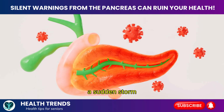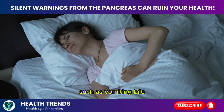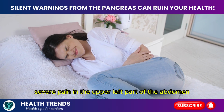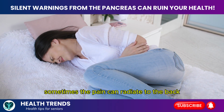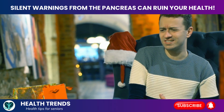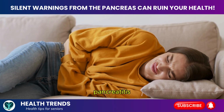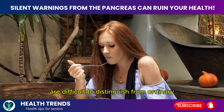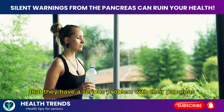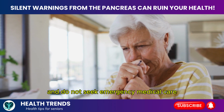A sudden storm. Acute pancreatitis often presents with symptoms such as vomiting bile and severe pain in the upper left part of the abdomen. Sometimes the pain can radiate to the back, with jaundice in some severe cases. What is worrying is that many of the early symptoms of acute pancreatitis are difficult to distinguish from ordinary intestinal poisoning. As a result, people often do not realize that they have a serious problem with their pancreas and do not seek emergency medical care.